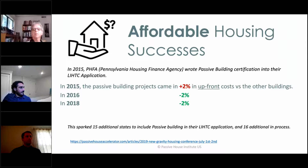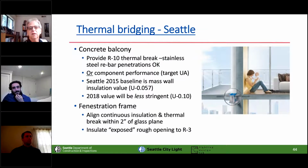So back to our typical part of the talk here. Thermal bridging has been this huge problem. The biggest problem has been these concrete balconies, cantilevered. So yes, you can use one of those manufactured assemblies that has stainless steel reinforcing bars connecting through a couple of inches of insulation to the deck. Those are expensive, but they got a lot cheaper in the last couple of years. I think there's a North American factory built now.